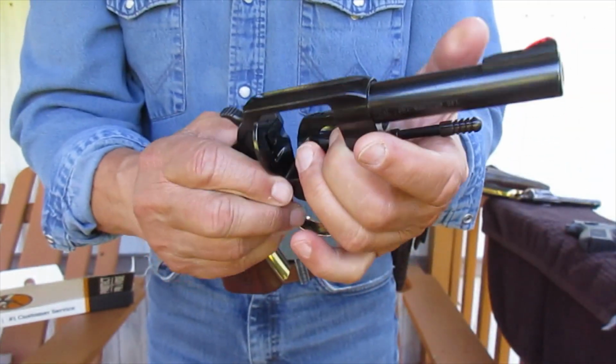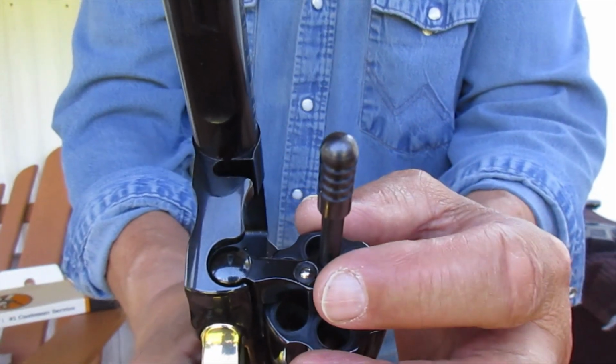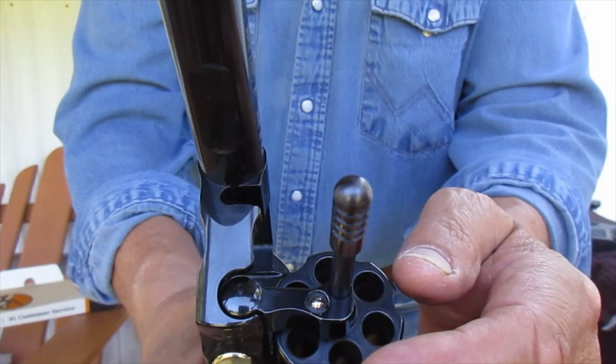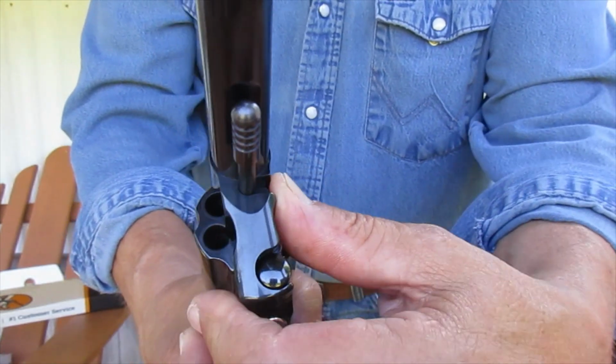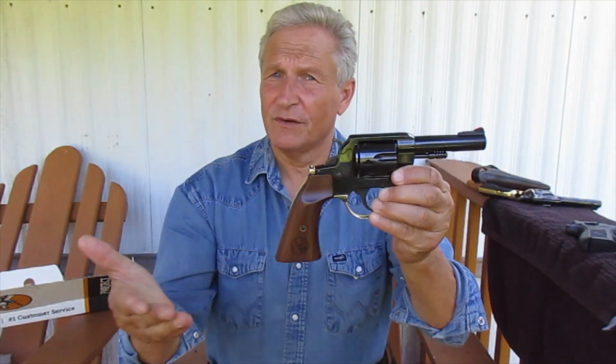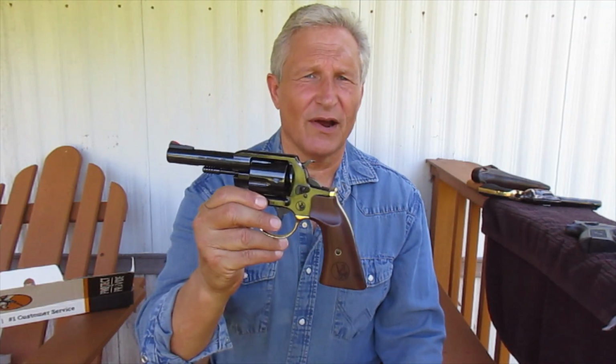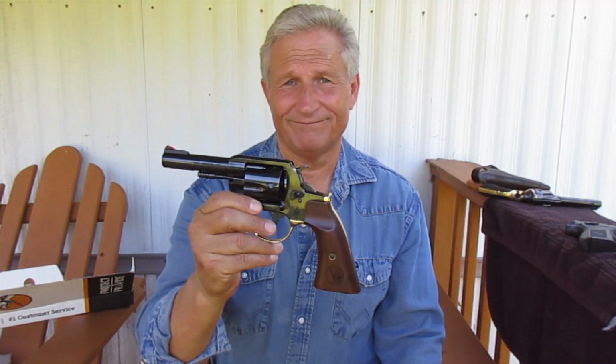Now, as far as lockup goes, there is a ball detent on the crane that helps lock the gun in and helps give the gun stability. So I don't think not having a shroud is going to hurt this gun.